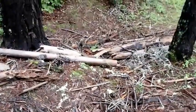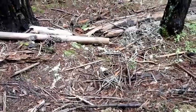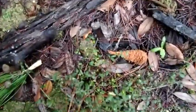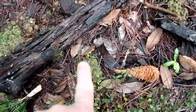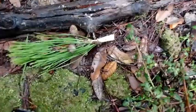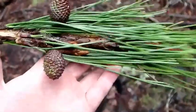Hey, trackers. There's a pretty interesting story going on here underneath these trees, and I will get over there in a minute, but I wanted to start right here and show you this cone and that cone scale and this gnawed branch. Let's look a little closer.